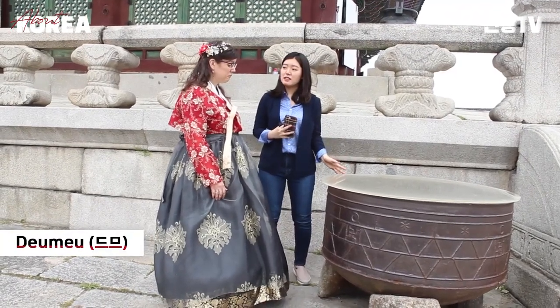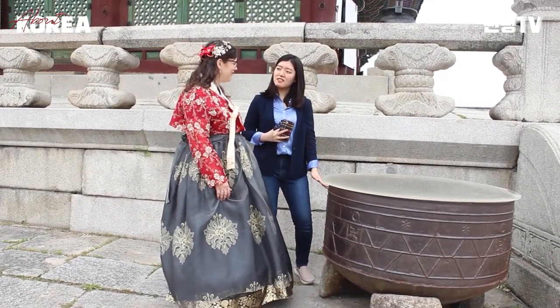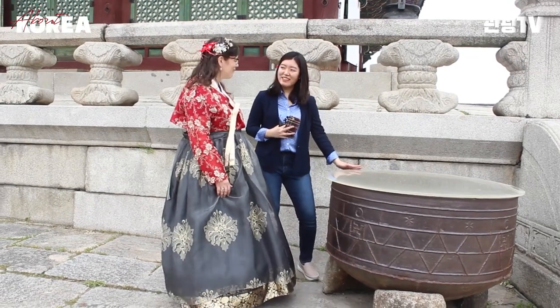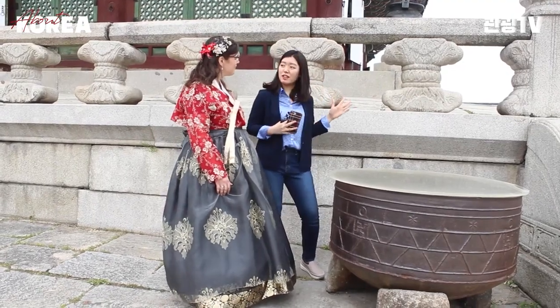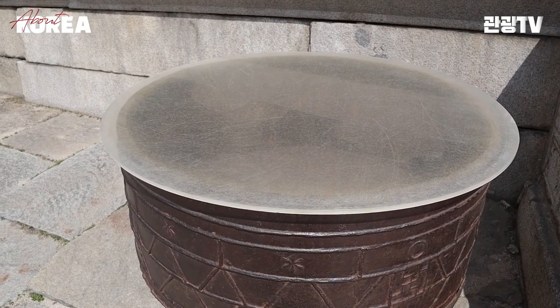So, this bucket is called tumu. Can you guess the use of this metal bucket? Not really. I'll give you a hint. It was filled with water. Well, this was to prevent fire, since the wooden buildings are vulnerable to fire. Tumu pressed on the energy of fire with the energy of water.